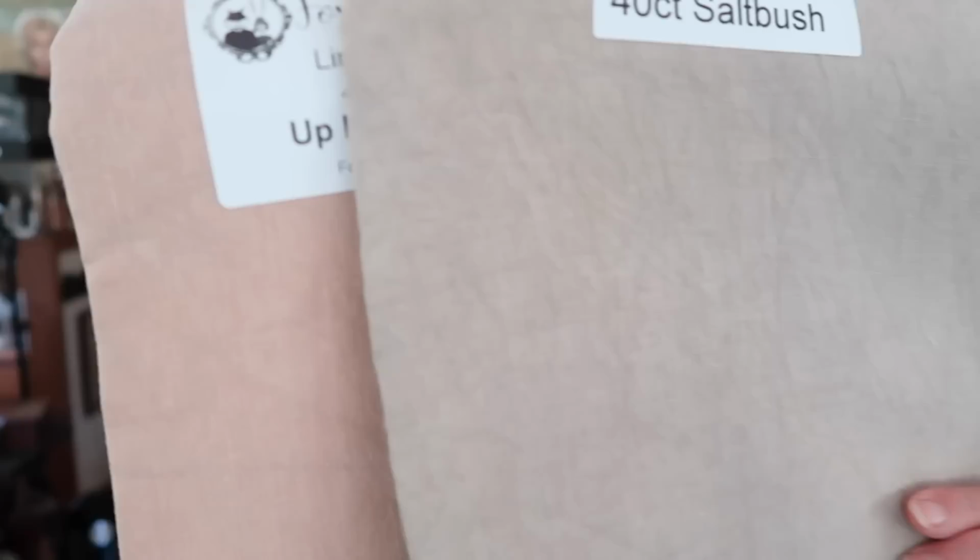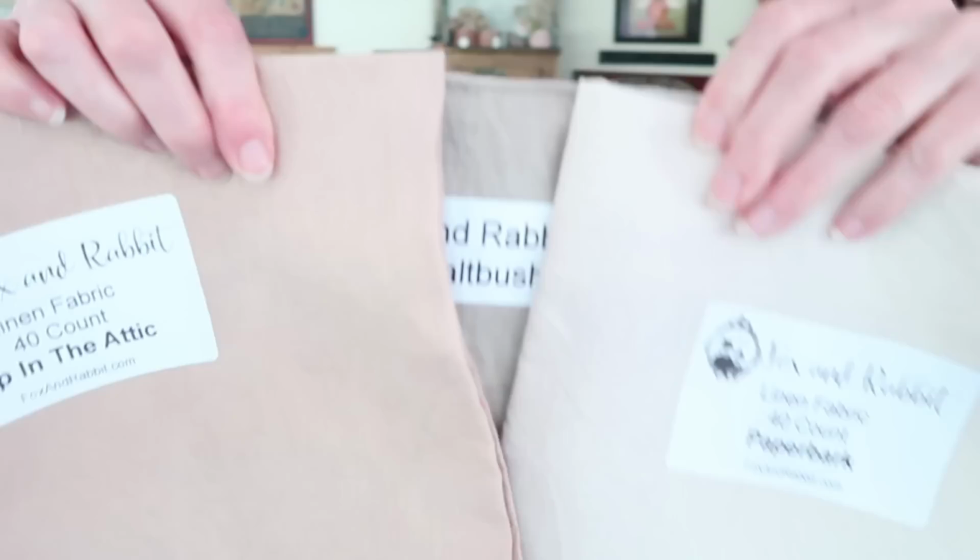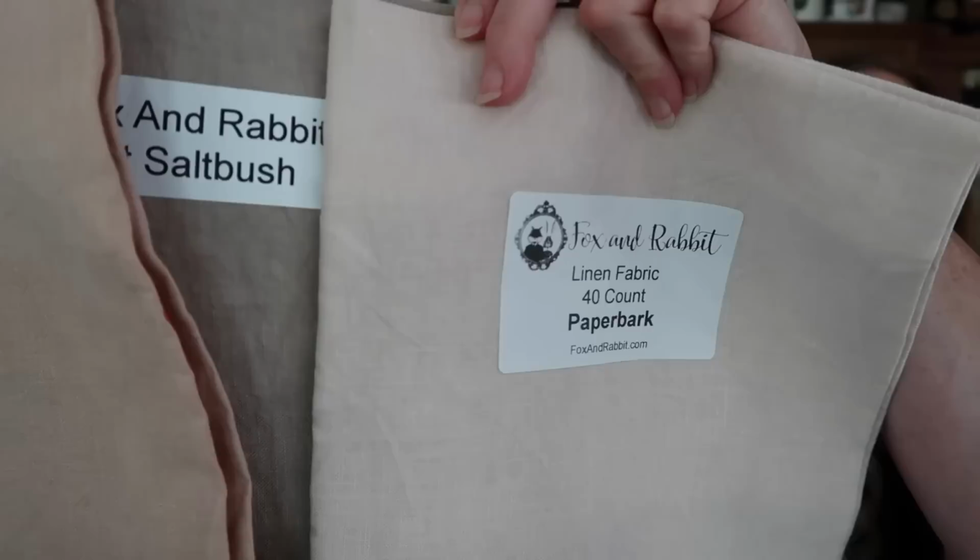And then up in the attic, a little bit more pinkish color. I should have it in front. A little bit more of a pinkish color in there, but oh my gosh, how beautiful. For a sampler, that would be so pretty. And last but not least, 40-count paper bark. This one here, this light one on the end, that's paper bark. But look at those colors.